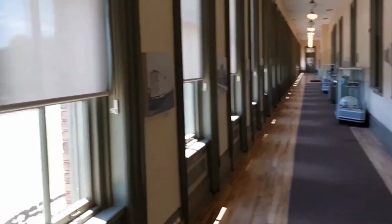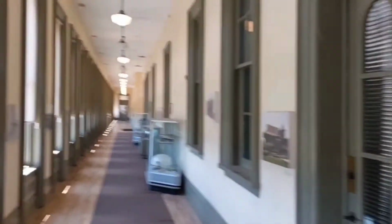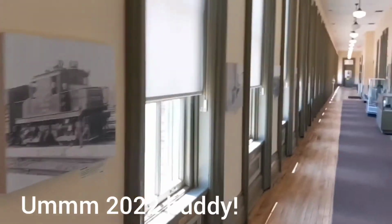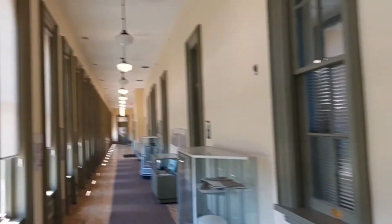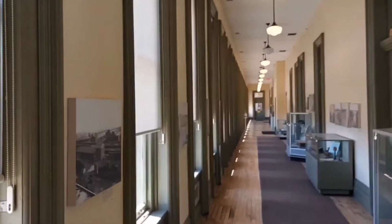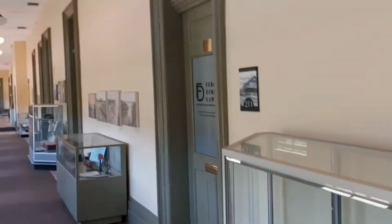Although they've kept it fairly historically accurate, it's 2021, they've had to add things like accessible elevators and new washrooms and stuff like that. So if you do come, it has those amenities, it's accessible. Even outside is pretty decent that way for accessibility, if that's something you're looking into having to deal with.